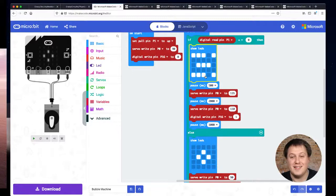So yeah, this visual nature of the block code programming is kind of nice because again, if you're not into typing and memorizing arcane commands or having to look them up on Google all the time, it's a lot of click and drag.